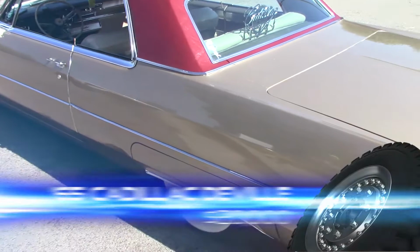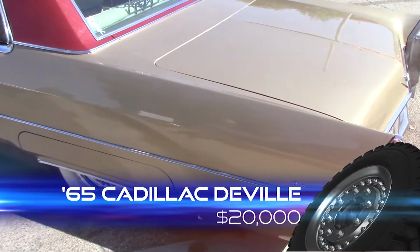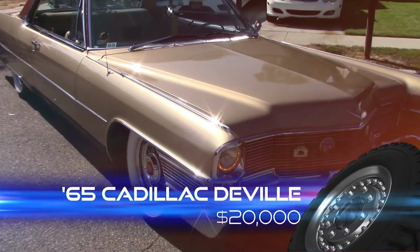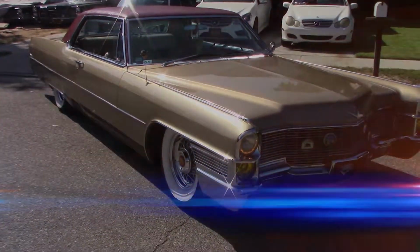Ready to go. This amazing Cadillac is custom pinstriped with halogen headlights and yellow halos. Come and get her for $20,000.